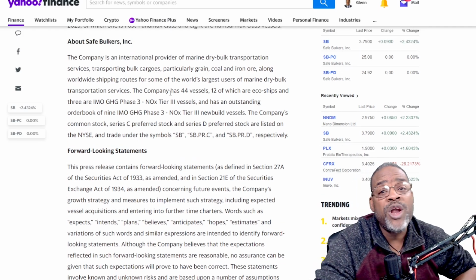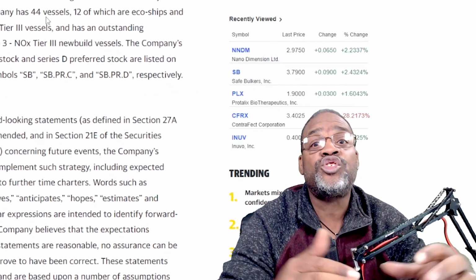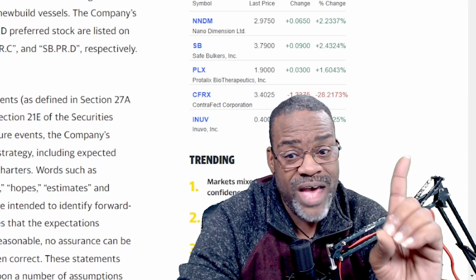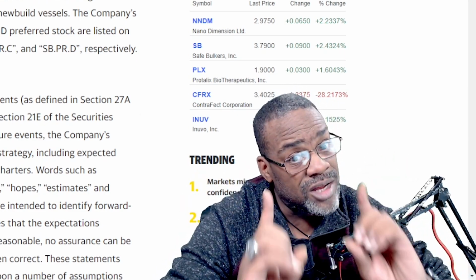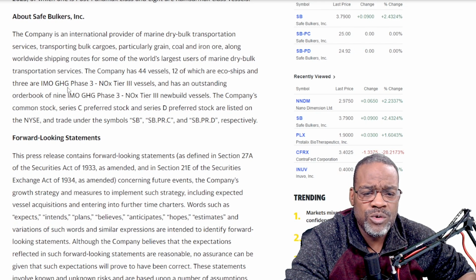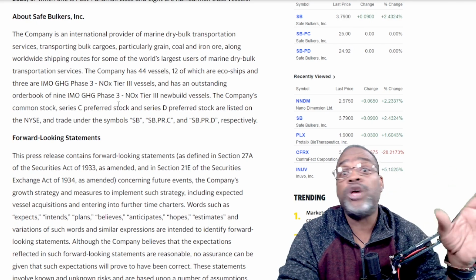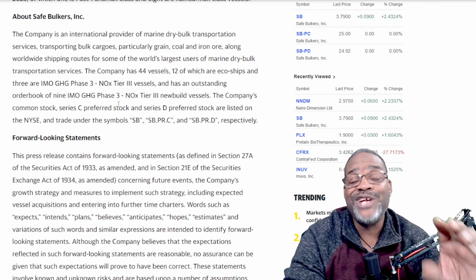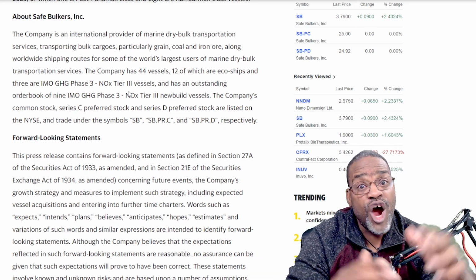The company has 44 vessels. As China is opening up, the shipping space is starting to expand once again. And a low dollar company that's got 44 vessels, of which 12 are eco ships, looking at the carbon footprint, that's another win for me. And 3 that are IMO, GHG, phase 3. There's a lot of different things here that I don't understand, and I'm not going to say that I do, but they're there. But I like it as a low dollar stock that's got this kind of potential to move a lot of goods across the globe.